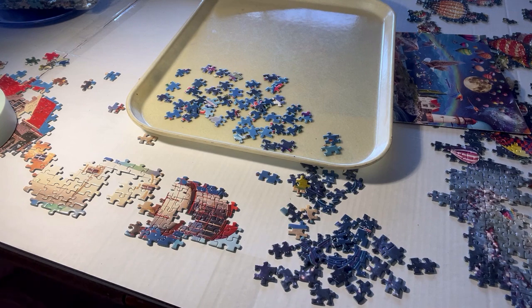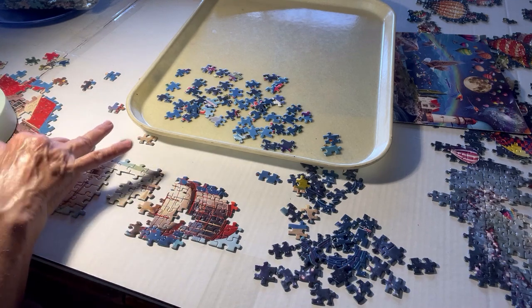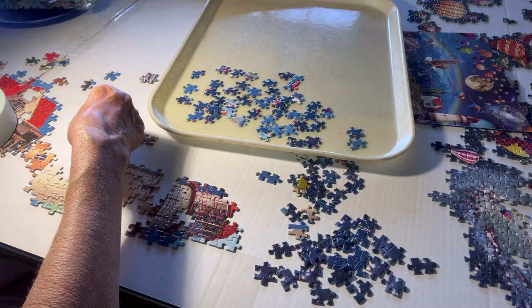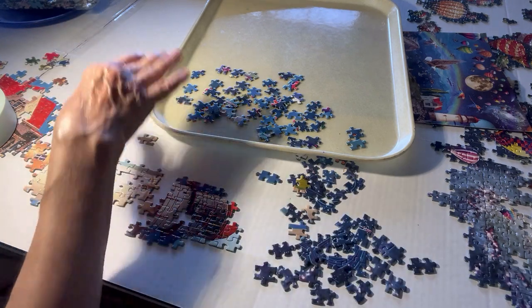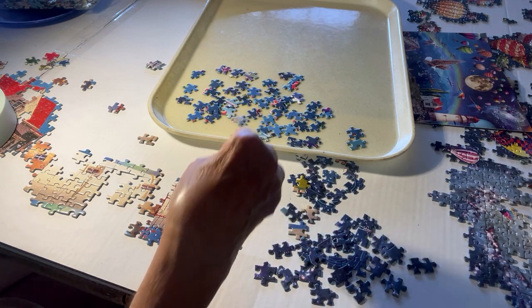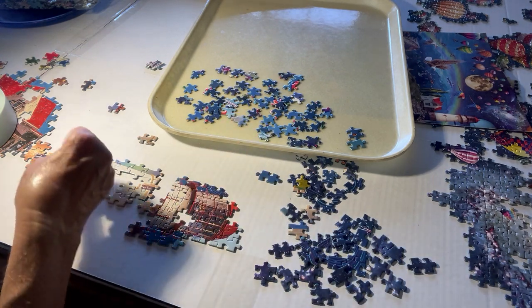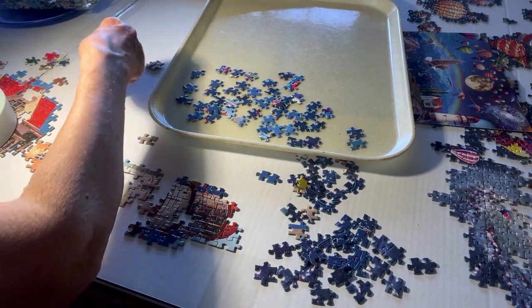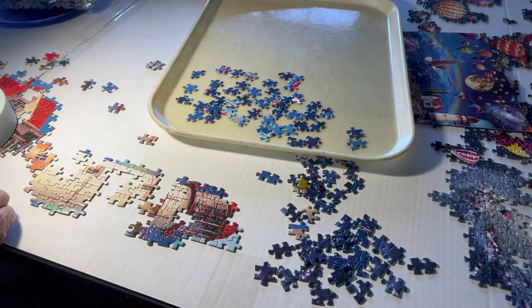And that goes there like that. So I'm gonna work on this maybe a little longer, and then I'll probably go to another area because I sort of run out of pieces to sort through to see if I can find it. So here we go.